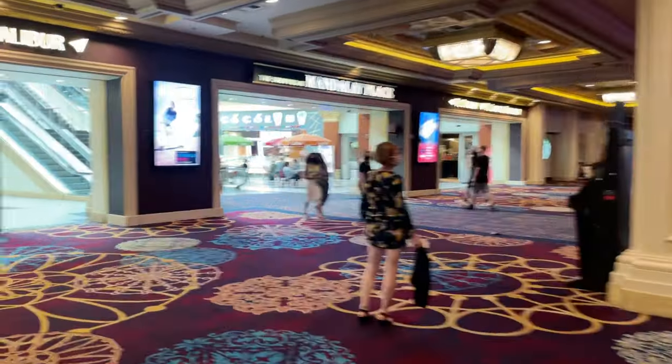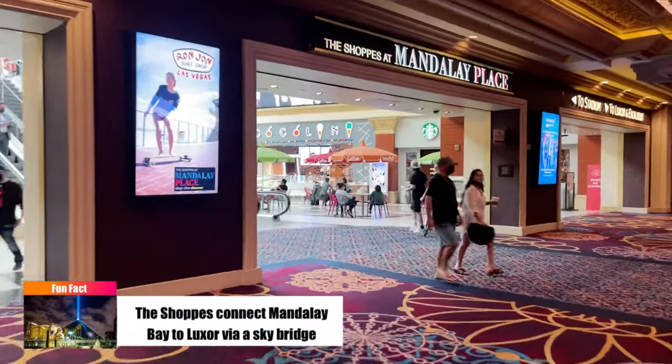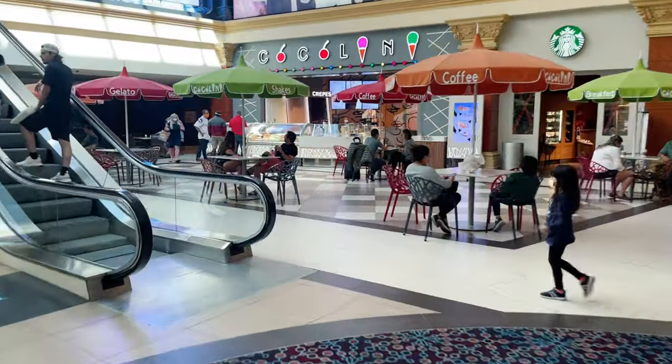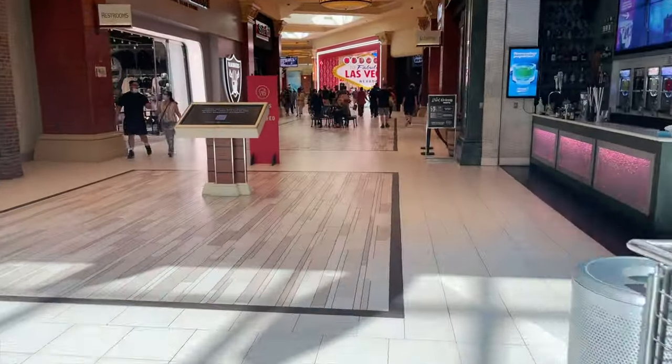In this corner of the casino, you find the entrance to the shops at Mandalay Place. That's a sky bridge and shopping mall that connects Mandalay Bay indoors to Luxor. There's a lot of bars, restaurants, and shops, and we'll take you upstairs to show you what there is.